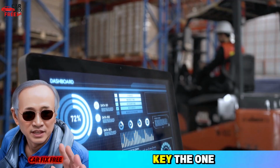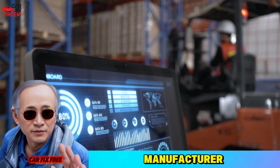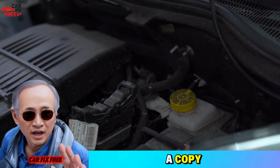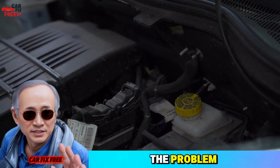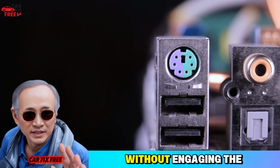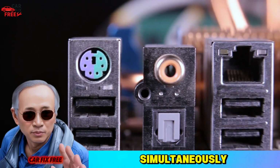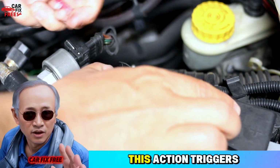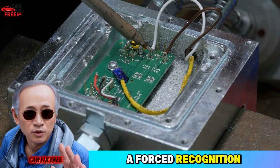Take your original key, the one provided by the manufacturer, and insert it into the ignition switch. Avoid using a spare key or a copy, which could worsen the problem. Turn it to the on position without engaging the starter. Simultaneously, press the lock button on the remote for exactly 12 seconds. This action triggers a forced recognition sequence.